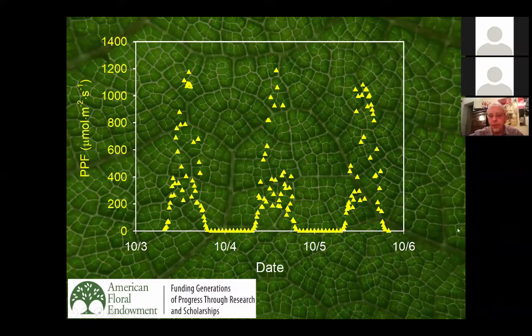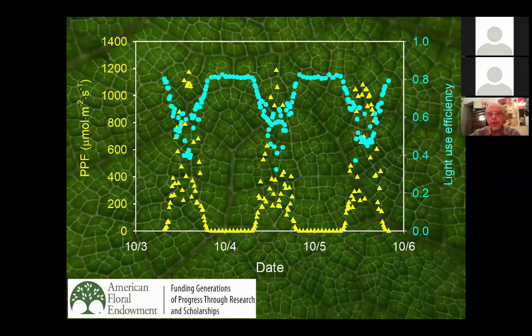So as these light levels go up and down over the course of a day, it turns out that the light use efficiency of the plants also goes up and down, but it tends to move in the opposite direction. So the light blue symbols here indicate the light use efficiency of plants, and basically that refers to what fraction of light that they get they can actually use for photosynthesis and growth. And so you see that efficiency is really high at night when there is no light, so that high efficiency doesn't really help much when there is no light. And during the day, as light levels go up, the light use efficiency tends to go down.